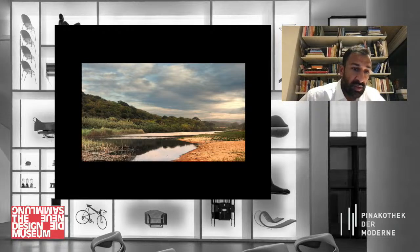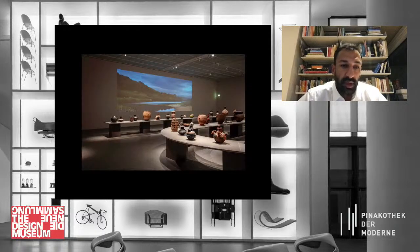I don't know whether you can see this, but yes, you see in the background there, it provides a context for the exhibition design, a context for each of these ceramics to connect with the land. So whereas in the upstairs exhibition, we connected with the human body, here we connect with the land and with the clay that they're made from.